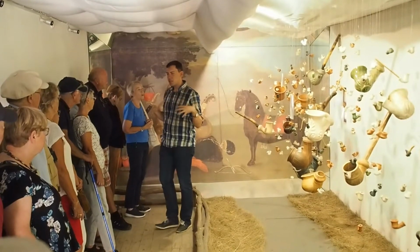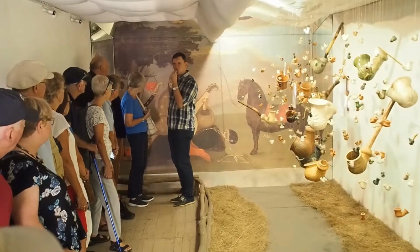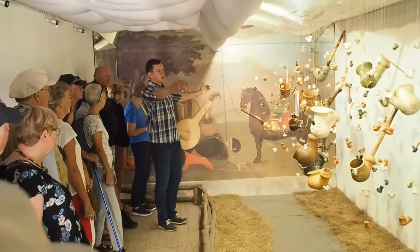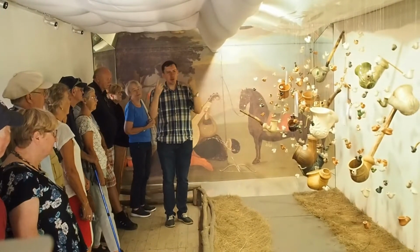The black horse there symbolizes the troubles of war. But it's very little here. He's smoking something. He's smoking a pipe. And a great exhibition of pipes. Some of them are real, some of them are copies.